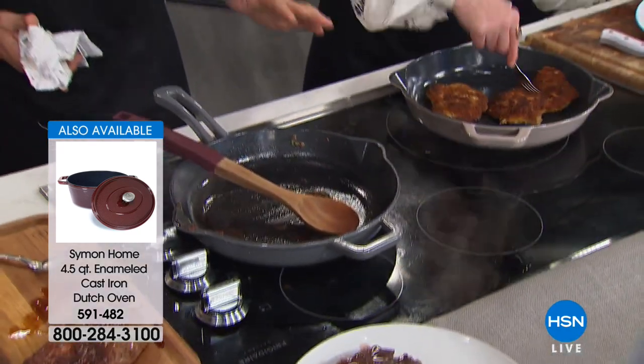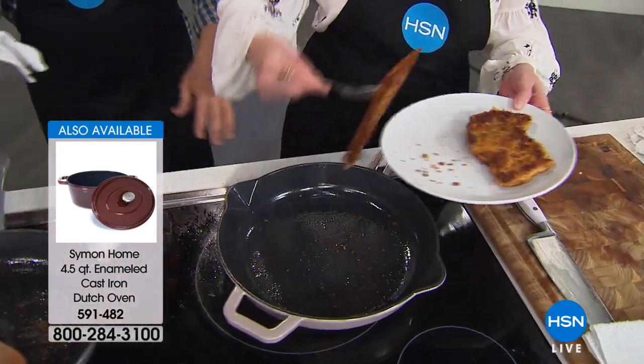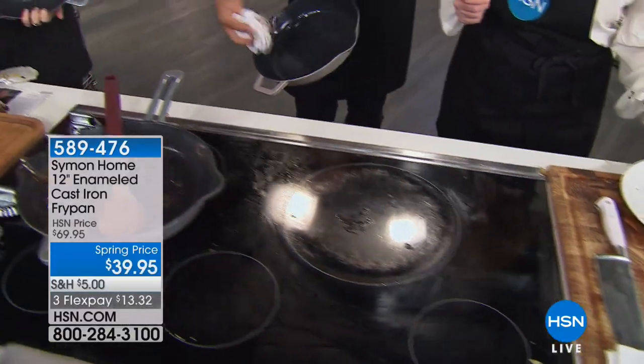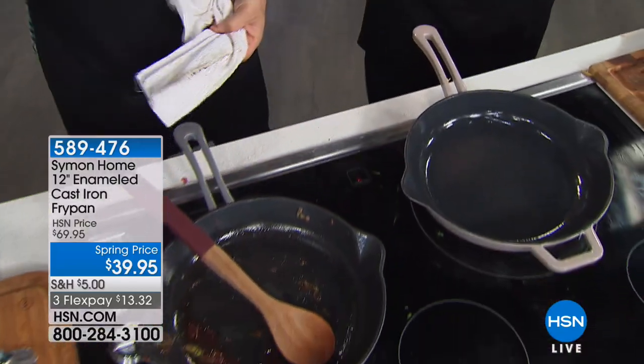Like we fried these chicken cutlets or milanese in here. We're gonna serve it with a really simple salad. But before we serve it, again, look how easy it is to clean. This is a dry rag. That's crazy. Just a regular dry rag. And now the cutlets could go back in.